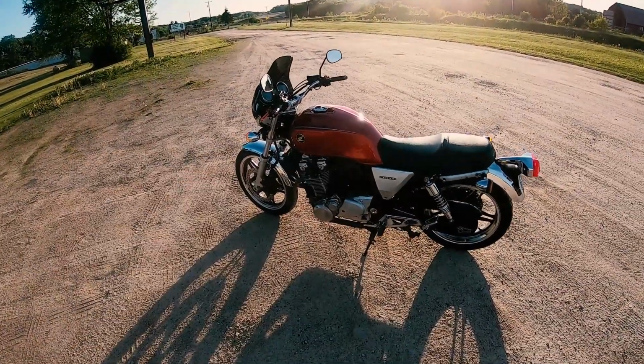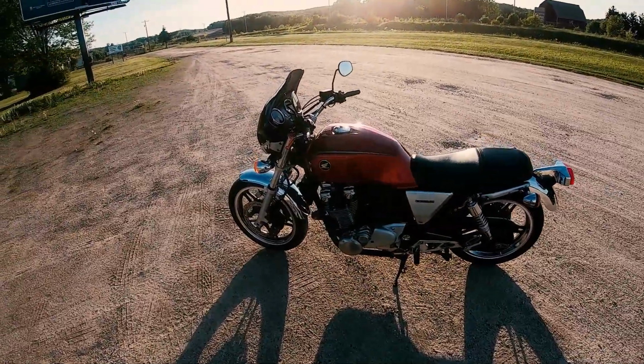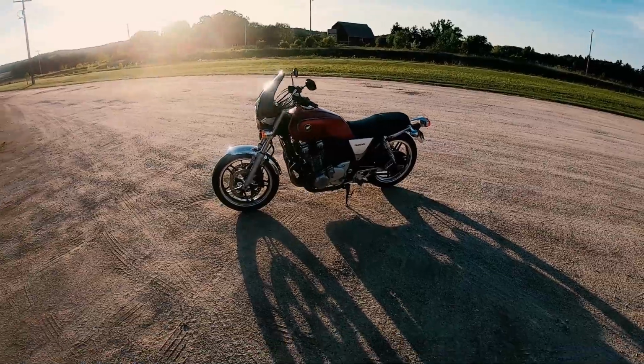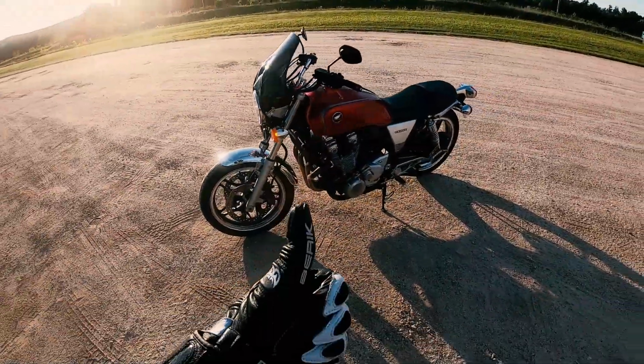We're out here again on the CB1100. We're gonna be doing a pros and cons list for everybody today, and I think it should be a good one. We're gonna take some back roads. Let's get it going.